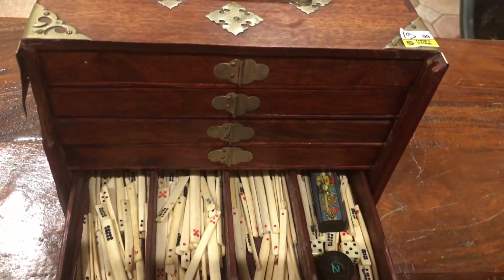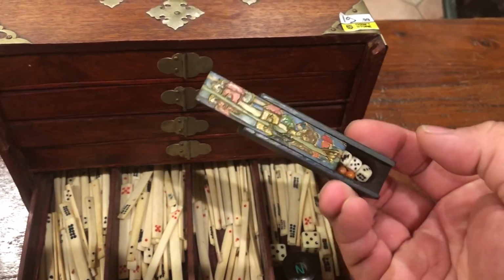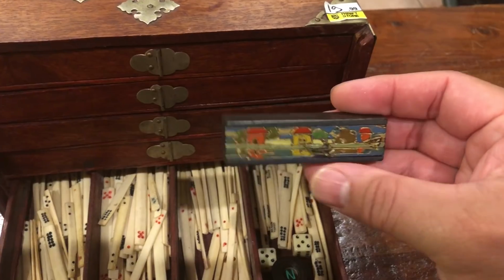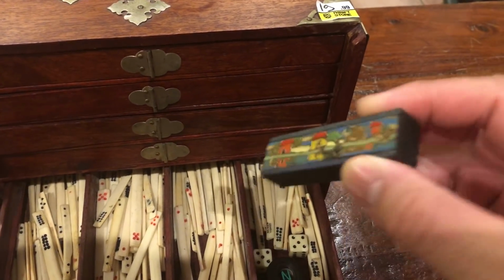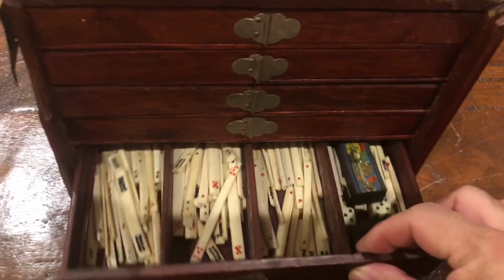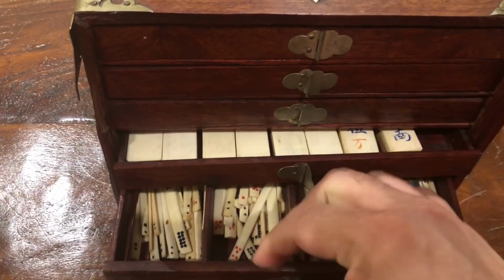And it's a complete set, as far as I could see. This is a little container for these little dice. And yeah, someone took time to carve and color this sort of river scene with houses. I don't think it came that way. I think someone modified it after they had it. But yeah, it's a Chinese gambling game. Just like instead of cards, they use physical tiles.